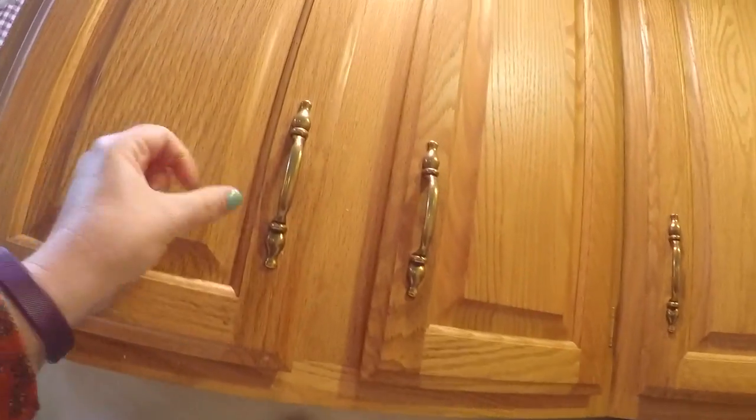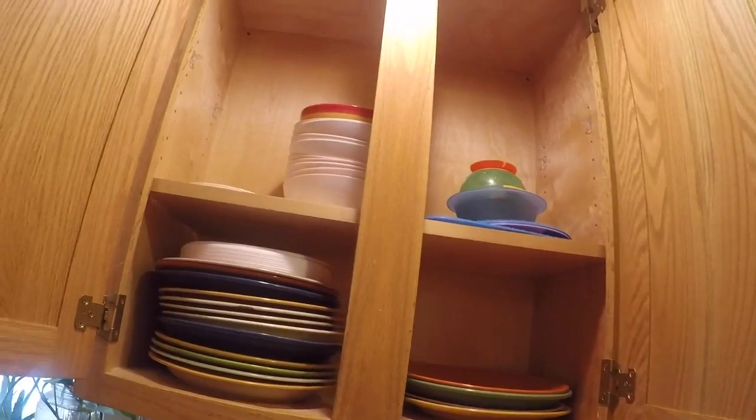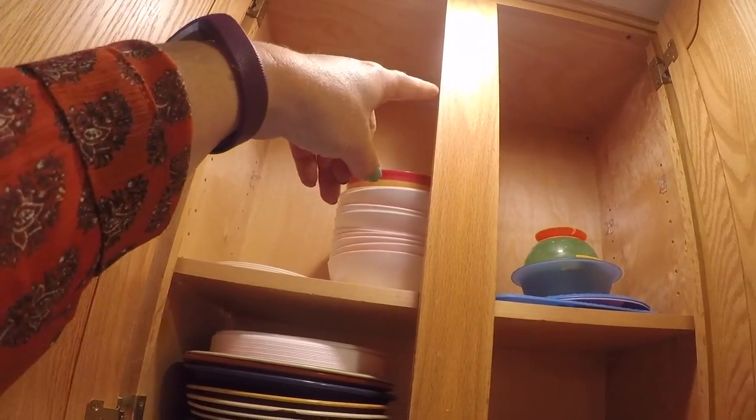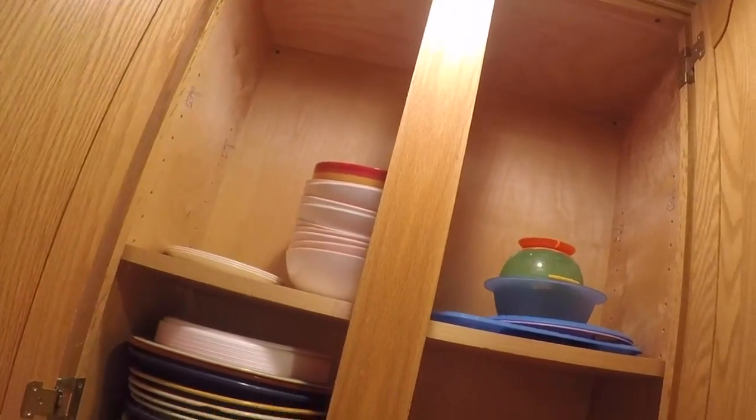Over here in these cabinets, we have our plates and our bowls. We're missing a shelf up top there, and I would like a shelf there because I'm sure I'd use it, even though it would be, you know, so tall for all 5'4" that I am. But my husband and my sons are tall. But I know I would use it if I had a shelf up there. So if you hear that, Trav, you can get it.